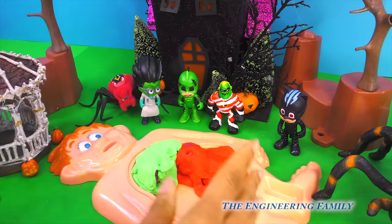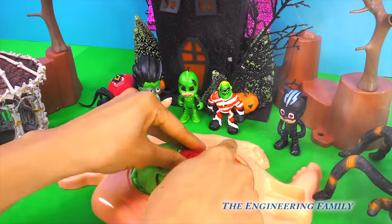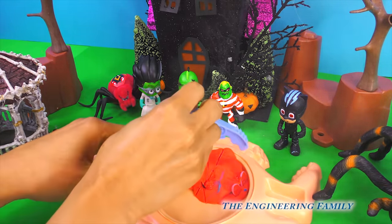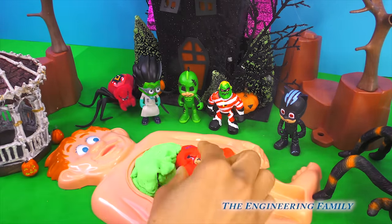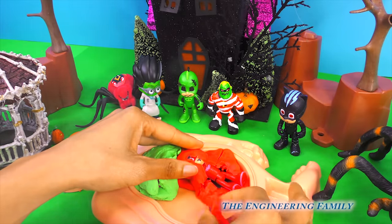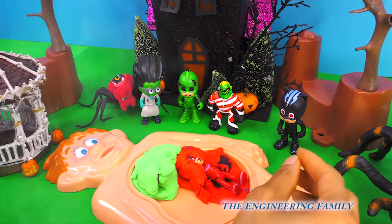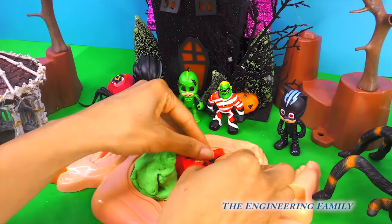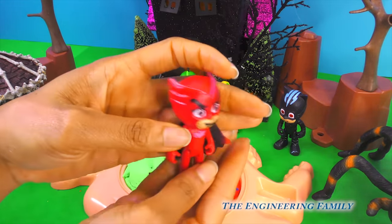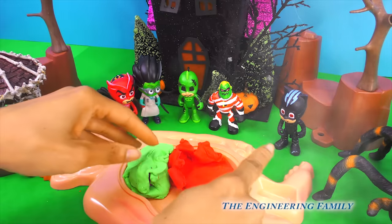Okay, nothing here but ooey gooey Play-Doh. All right, looks like we might have two more friends in here. Let's take a zip this way, and a zip that way, and let's take another zip this way. Okay, let's take off this Play-Doh, people at home, and see who's hiding under here. Whoa, it looks like it's Owlette. Okay, Owlette, come out of there. It's not just Owlette. It's Owlette from the PJ Monsters. Oh my goodness, look at all of our friends. They're all monsters.